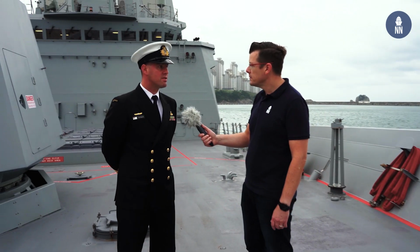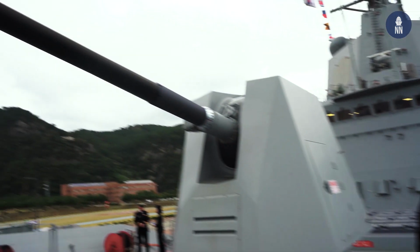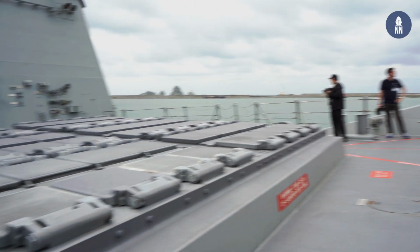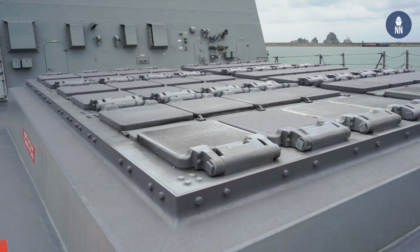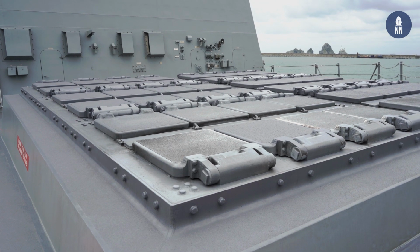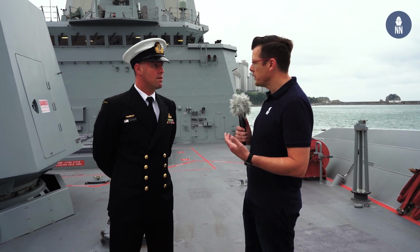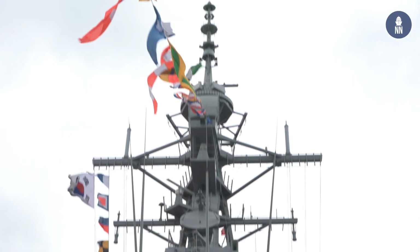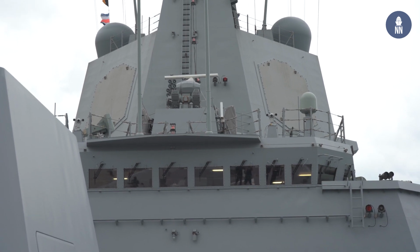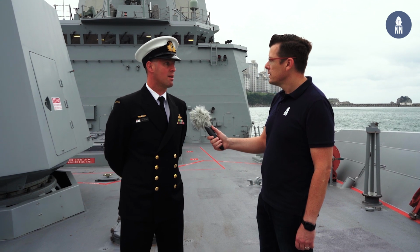Can you please name some of the weapon systems you have on board? So we have a range of weapon systems on board. We have the 5-inch gun, which we use for naval gunfire support and surface warfare. We also carry Harpoon Block 2 and SM-2 and ESSM missiles for air defence. And I believe you have a very powerful radar and combat system. Can you tell us about it? So this ship is designed with an Aegis combat system, which is a US designed combat system. And we have the SPY-1D radar, which gives us excellent long-range air surveillance capabilities.